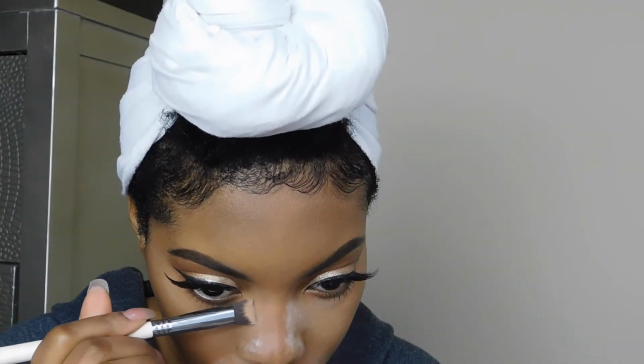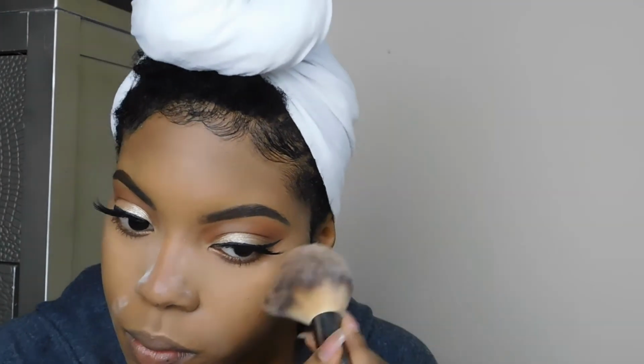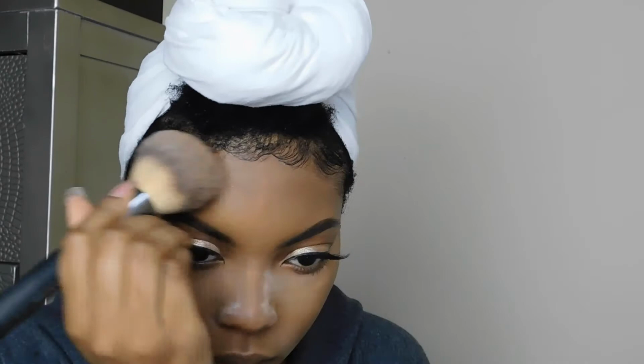Done with the blurriness. So I'm just setting my nose contour with some of that translucent powder as well to make sure that it pops. And I'm using that Makeup Forever Pro Bronze Fusion. It gives my skin a really warm and natural glow. So I'm just putting that on top of the areas where I contoured already so that my contour looks a lot more natural and more bronzy rather than like a strong contour.